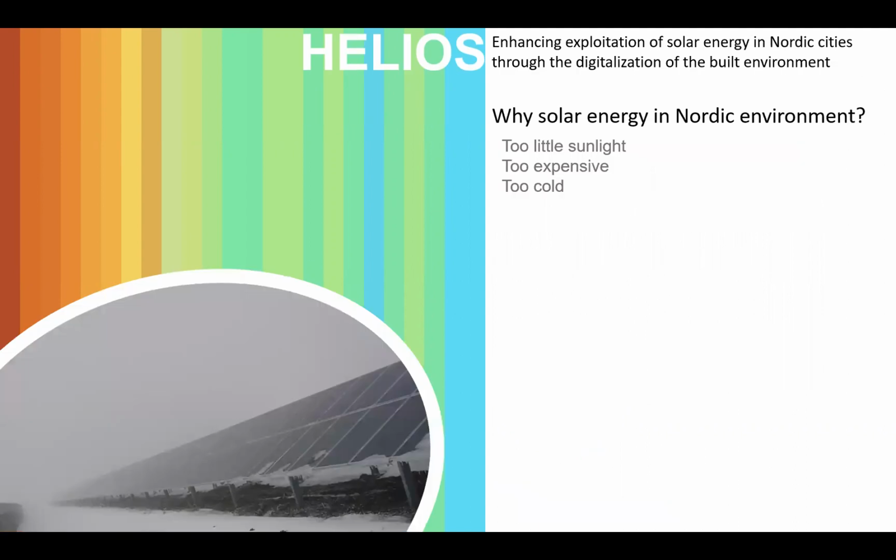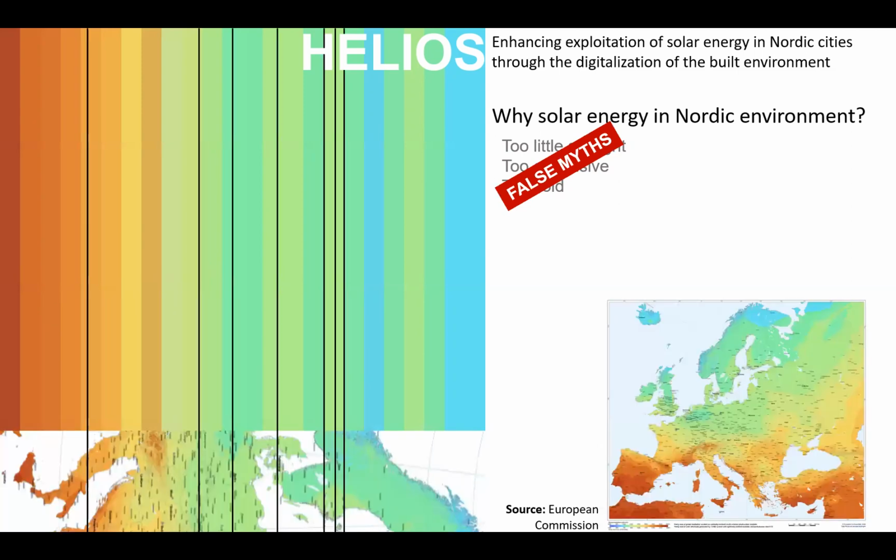Why solar energy in a Nordic environment? We have been discussing that a lot today. Someone might reasonably think that there is too little sunlight here, that it is too cold, or that it is not cost effective to invest in the solar energy sector, but those are false myths. And the reason is in these stripes.